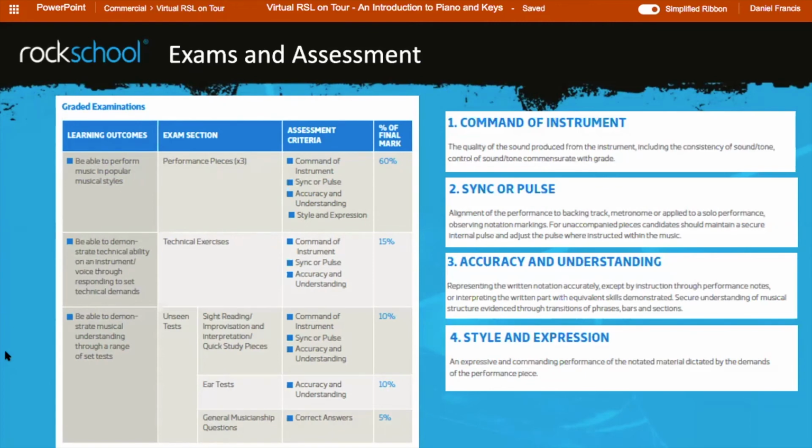So we're looking at how well the candidate is able to produce the sound on their instrument, how well they're able to stay in time with themselves and with the backing track, and their accuracy and understanding. So their ability to read and interpret the written notation and the music they can hear in the background. Interpreting the written part with equivalent skills demonstrated is a very key phrase there. Secure understanding of musical structure evidenced through transitions of phrases, bars and sections. And you can see there's a link across to the general musicianship questions there as well.